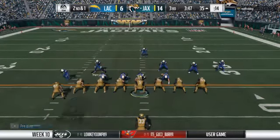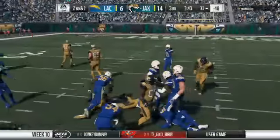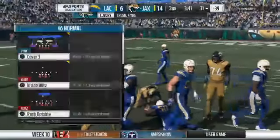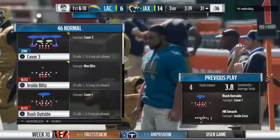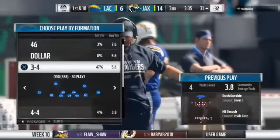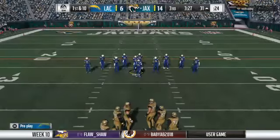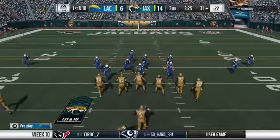Here we go now. Now they run with a backup. It's Chris Ivory. And this time not quite to the 30. It'll be down at the 31-yard line. It's a gain of 4 there, and it gives them a new set of downs. So the run moves the chains, and here we go on 1st down.